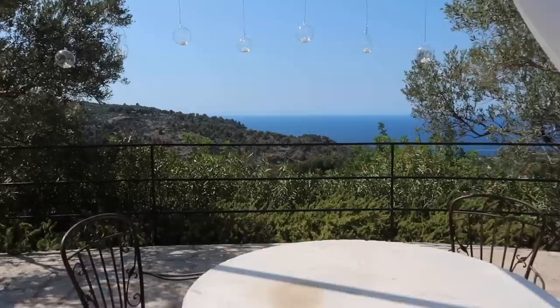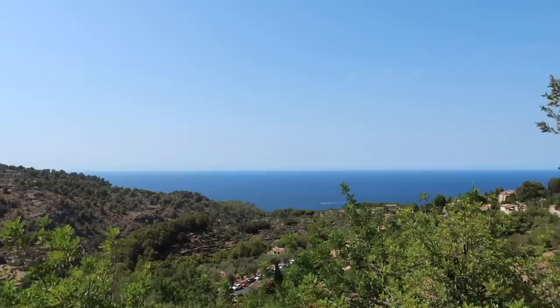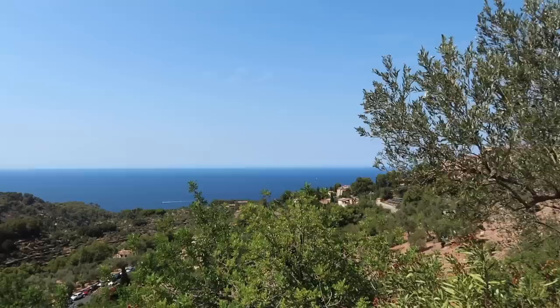So let's take a look at this gorgeous view. Little candles suspended from the ceiling. So if you stay at this hotel, it's not a beachfront hotel, but you've got the view of the ocean. Oh, it really is such a gorgeous area. Definitely need to spend more time on this side of the island next time we come.